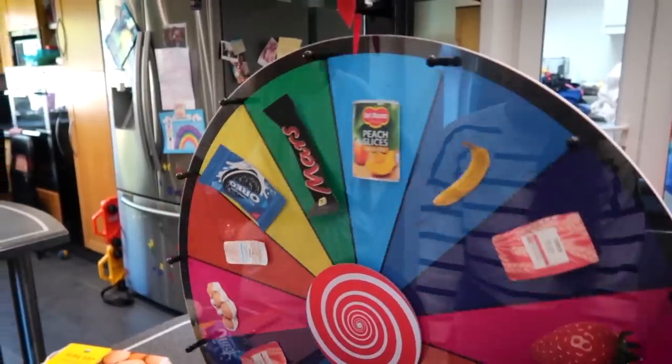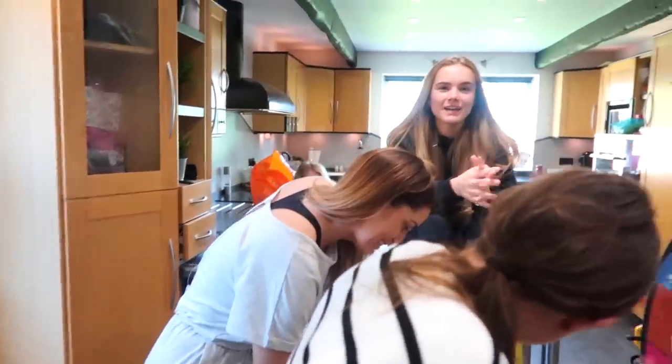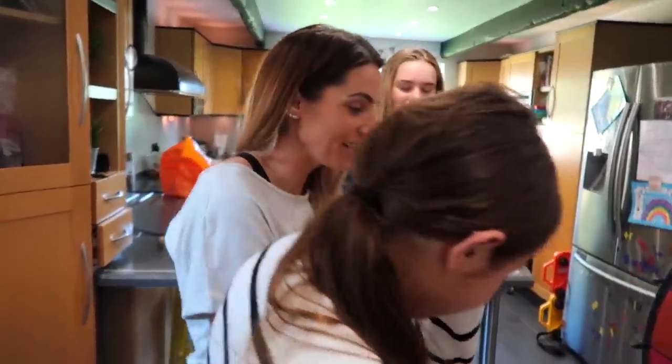Eggs. Peach slices. Oh, this is not going well. We're going to have a fruit salad with some sugar and Oreos. Okay. This is not going well for us. We definitely need butter now. Like, we have to have butter. My turn. We really, really want butter.